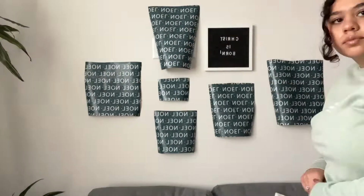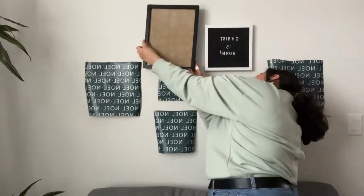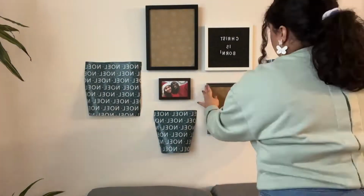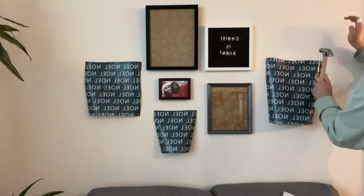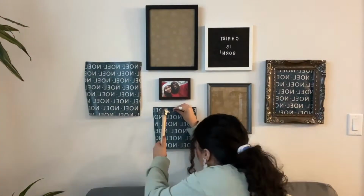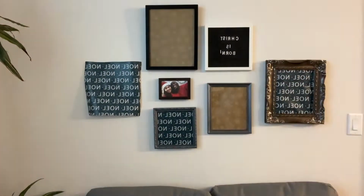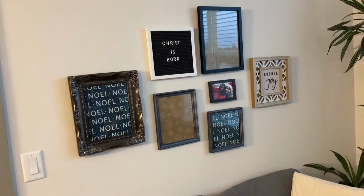So now that I have that, I am using command strips for that one, but I didn't have enough for all of them, so then I just started to use nails and hammered into the wall. At the end of my lease, I'll make sure I fix that before I leave. So yeah, this is what I'm doing to make sure that I am getting a really nice collage, and honestly, it's really nice, and after Christmas, I'm going to be putting regular photos and artwork in here, so it just worked out really well.